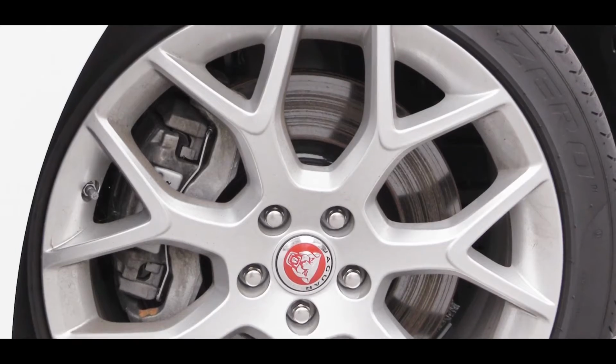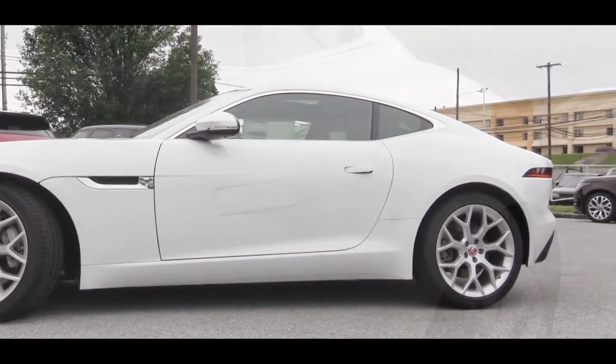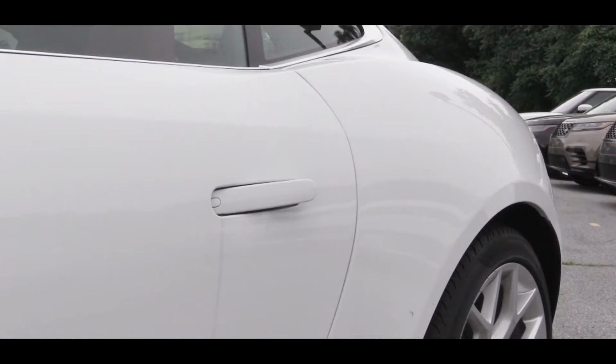But also one thing I wanted to mention on the F-Type, because you don't always see this on vehicles, is the door handles are flush with the side of the F-Type there. So for instance, when you press the unlock button, those door handles are going to pop out so you can get in, or when you press the lock button, they're going to go back flush. So it's kind of cool.